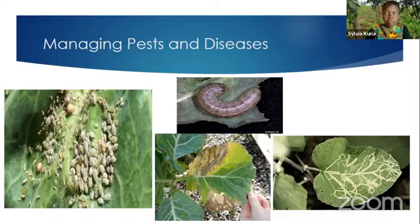And I've been farming for about 12, 13 years, actually. And this kind of black rot that we're seeing here, I haven't seen on my vegetables, because we take care of our soils.